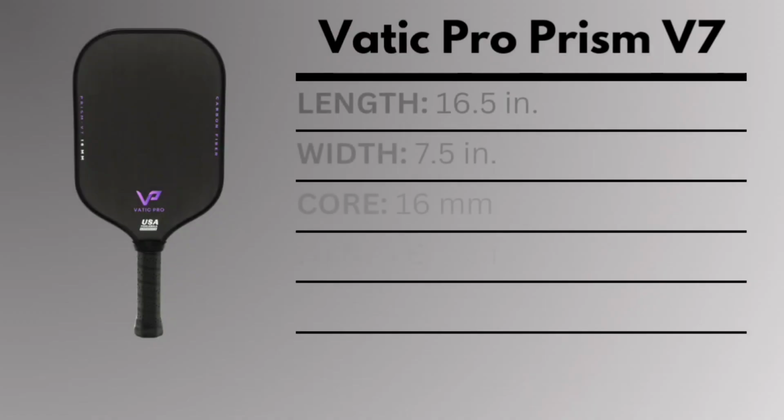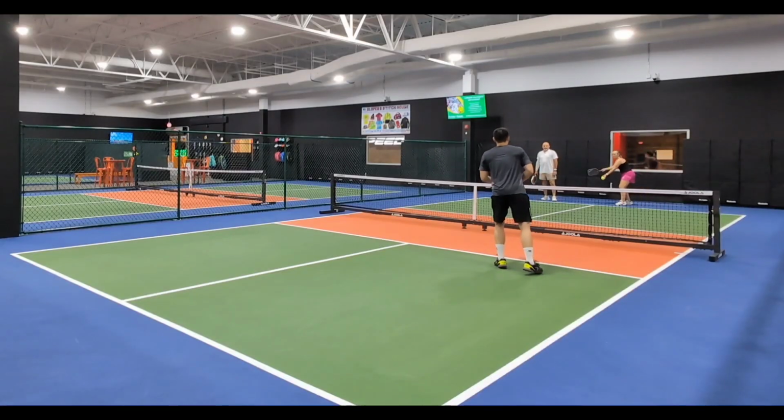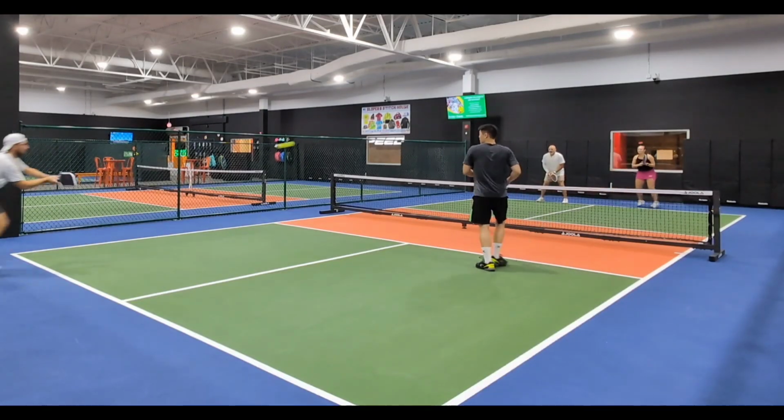Number 2 is going to be my favorite control paddle, and that is the tried and true Vatic Pro Prism V7. This is a paddle that's really nothing too special. It's just a very well built Gen 1.5 control paddle at a crazy good price, as it's also the cheapest paddle on this list.